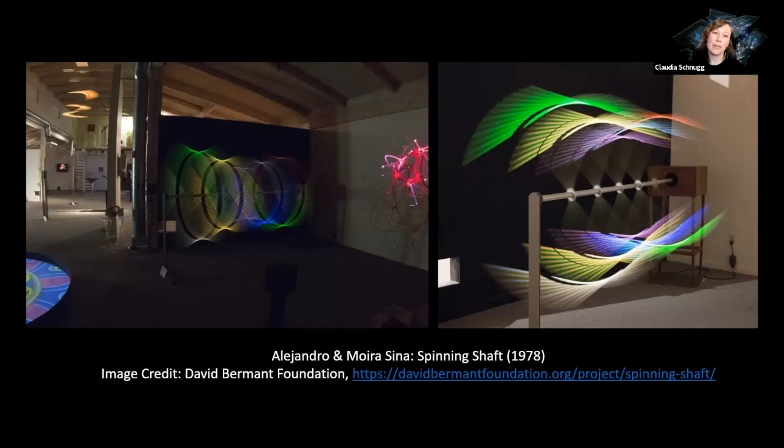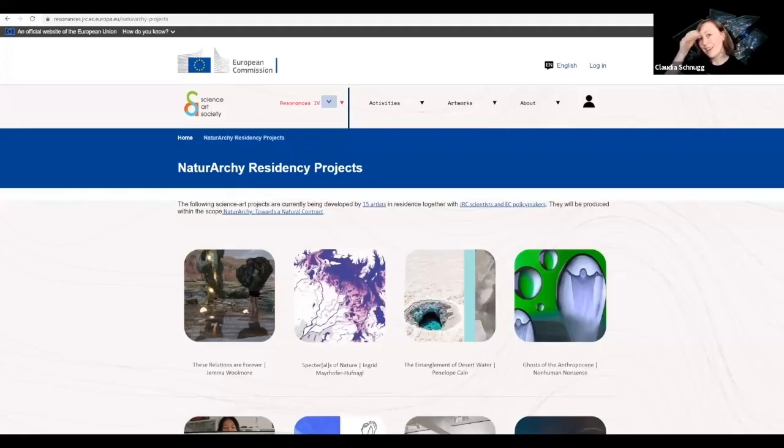It's very interesting for me how from moving kinetic sculptures, from moving light, you can create these beautiful and wonderful impressions. And going back to the selection, to the collection and the book of the David Bermant Foundation, it struck me that right now I'm still working with one artist who is also exactly using these movements and these ideas and these kinetic light sculptures in his practice.